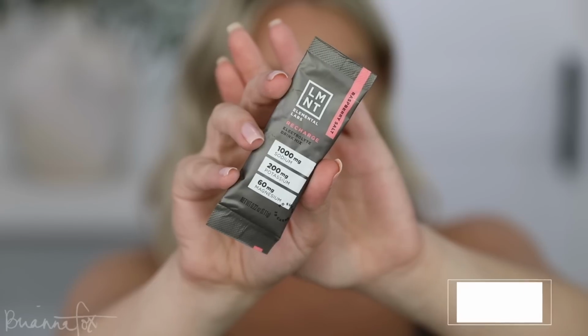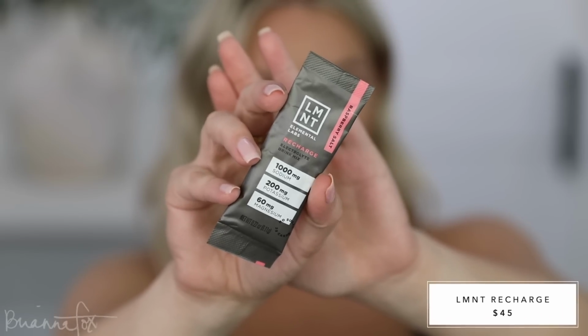I have been drinking these for 2 to 3 years now. They're the Elemental Labs electrolytes. I get the big boxes, and you can just get them on Amazon or on the Elemental Labs website. I'll link them down below. The raspberry salt is my favorite. They don't have any sugar in them. They give you lots of energy. They give you all your electrolytes. They come in little packs like this.